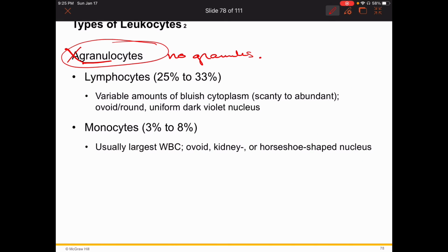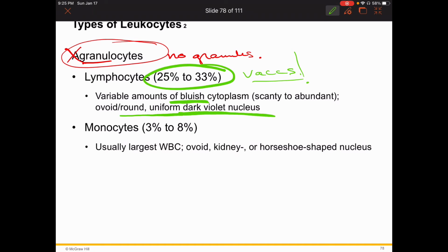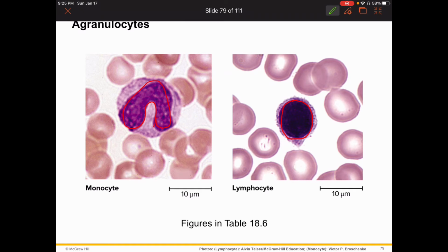So I'm going to change my pen color back because I really like my pen color green. It's a happy color. Lymphocytes are kind of abundant. So lymphocytes are going to be the ones we use for vaccines, right? They're the ones that help us make all those antibodies for the most part. So they're going to be the ones with the giant nucleus, so big and so dark. It looks bluish, right? And then a super huge, uniform dark brown, like violet.